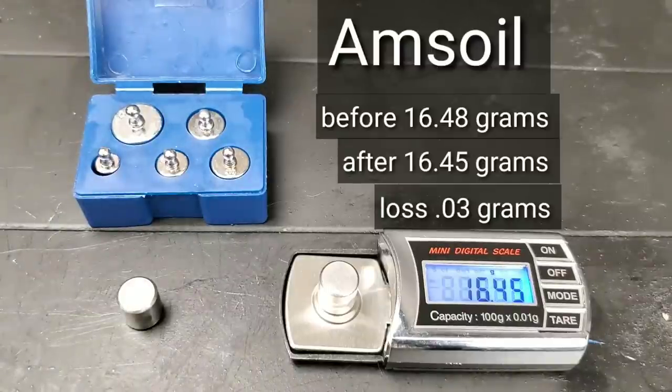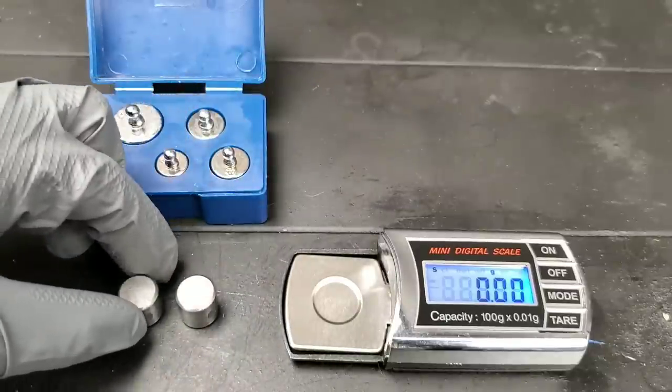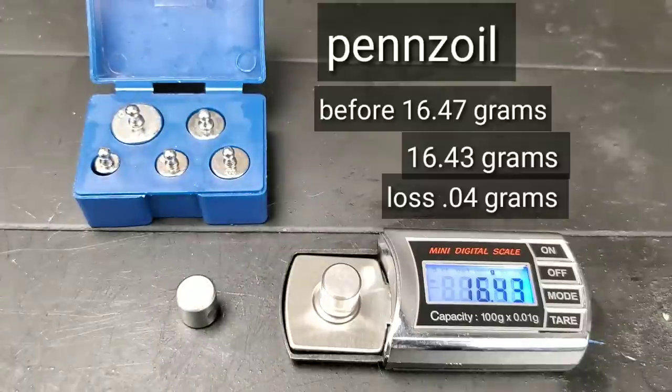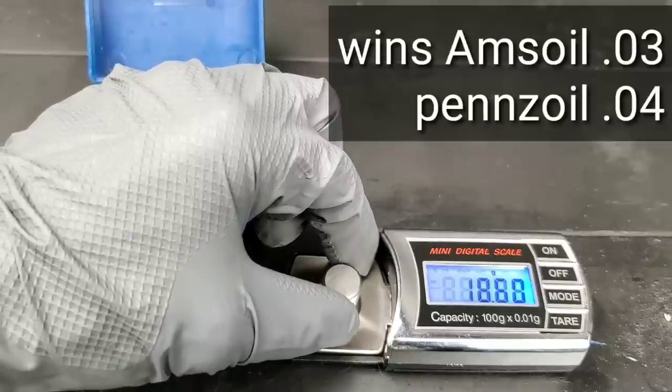Amsoil with a loss, 0.03 grams. Moment of truth, time to find out just what Pennzoil lost. Pennzoil lost 0.04 grams. That makes Amsoil our winner.